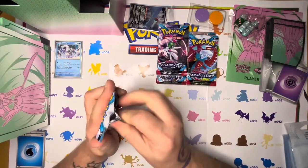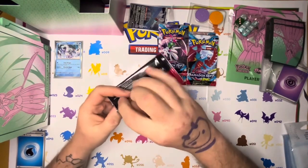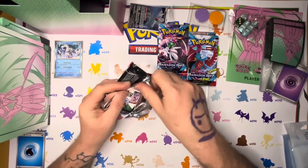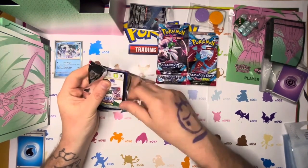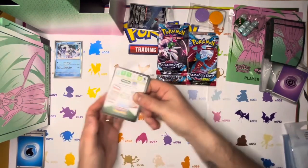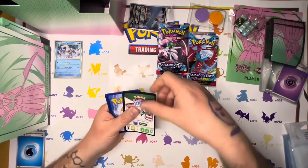Next pack. Stop people getting shot, I think, guys. No shooting's going on there. It is literally just fireworks and people going crazy. Okay, let's give it a go.